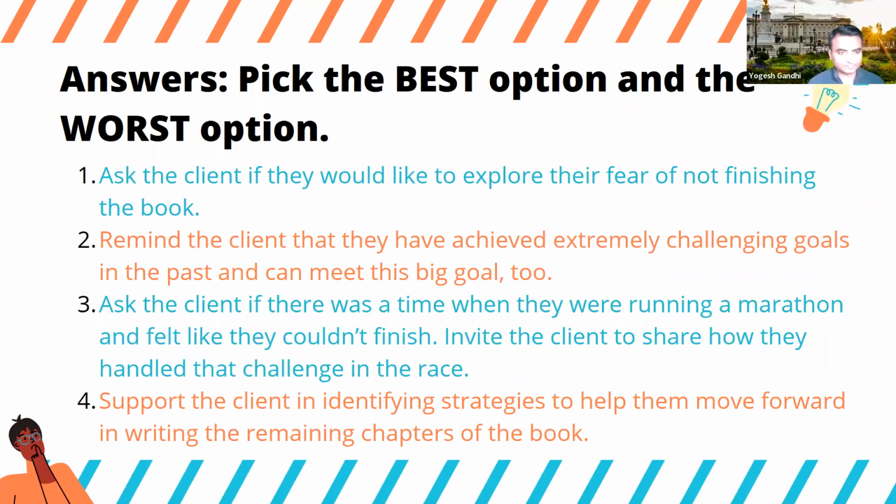If I'm getting you right, Yogesh would pick number 3, right? You would go right for their metaphor, which is right in competency 7, creating awareness by using metaphor. What's the worst thing to do, in our opinion? Be with them in that fear, which is probably 1. Ask if they would like to explore their fear. Okay. What other thoughts do we have? Maybe someone who hasn't spoken yet and would like to.